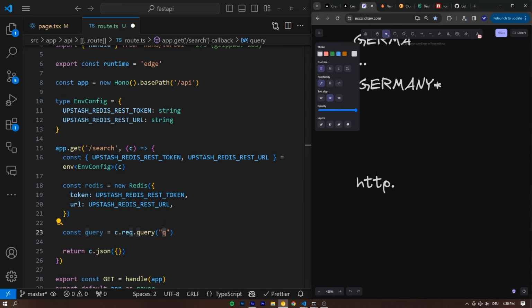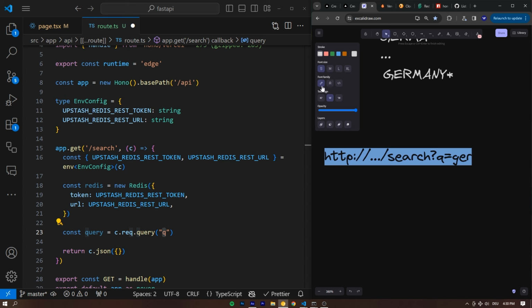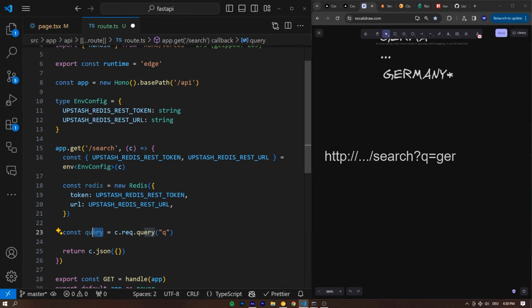So imagine the URL was like http whatever slash search, and then q is equal to, let's say, ger, the beginning of Germany, for example. Then this part, the ger, is going to be part of the q parameter of the request and is going to be saved here as the query, right? It's incidental that it's the same name. This is the query parameter, and this is what we're calling it in memory.